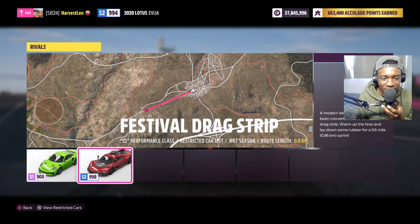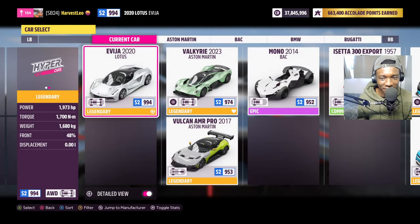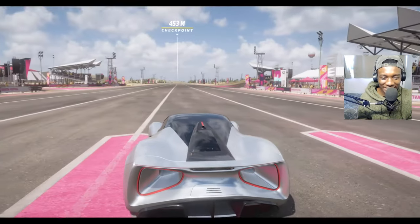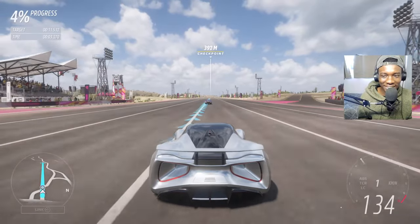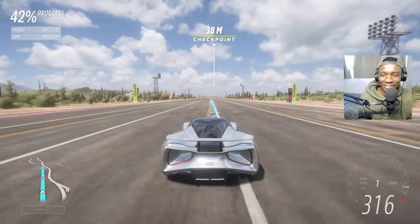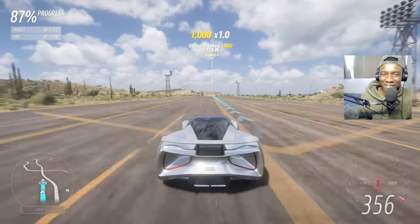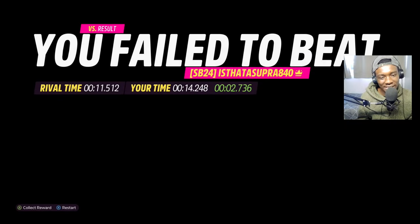Now let's see what a half mile will do to this car. First up, we're gonna start with the Evija. Okay, now let's see if this car will be better than the Rimac. Okay, here we go. All wheel drive. Oh, I'm racing against a pro stock. Okay, I think I'm gonna lose. Obviously, I'm gonna lose to the pro stock. Look at that. By 14.4 seconds. Ooh. Okay. 2 seconds slower than the pro stock.